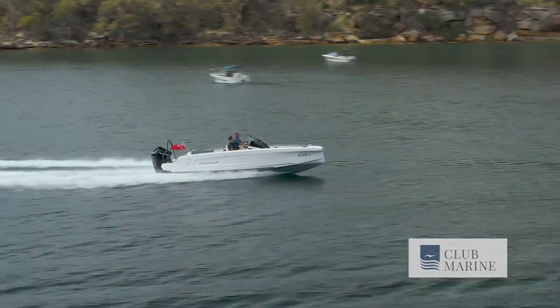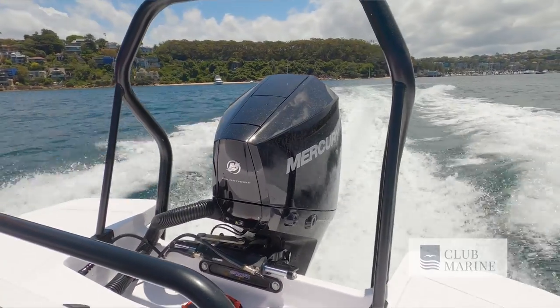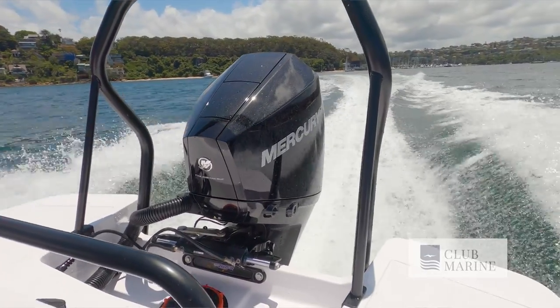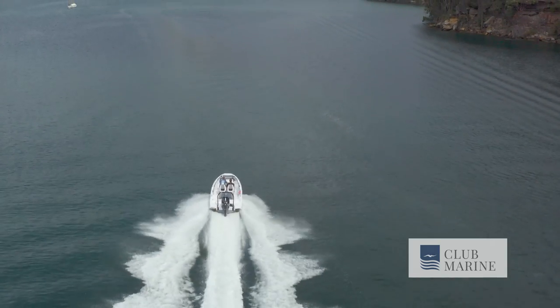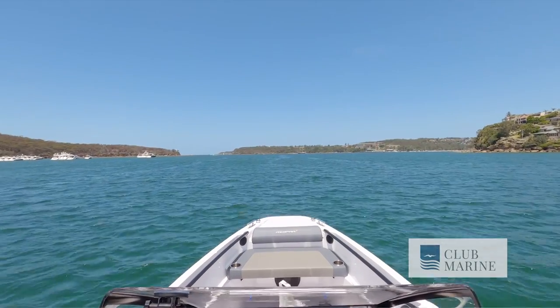So when you do put the throttle down, the boat responds immediately. I'm doing 25 knots and it feels like a comfortable cruising speed. I'm using 30 litres per hour of fuel, and that's not too bad at all. This is a pretty handy speed to get you most places. That being said, top speed is a mighty 42 knots. At that speed, you're going to be chewing around 65 litres per hour, and you're not really going to be hurtling around like that all the time.